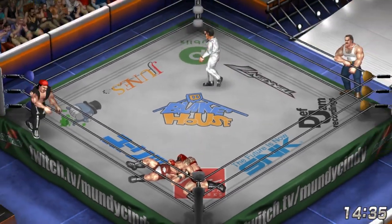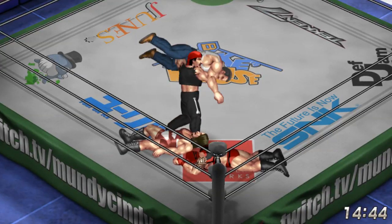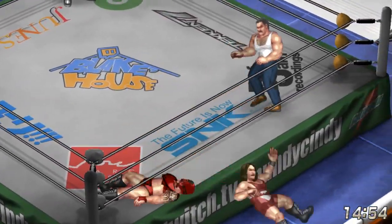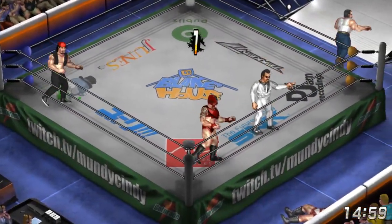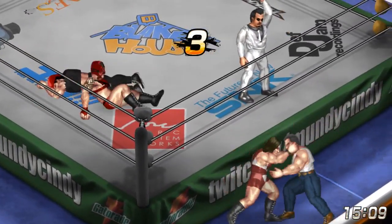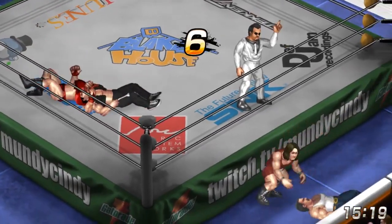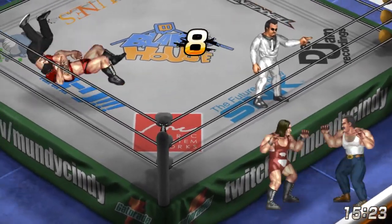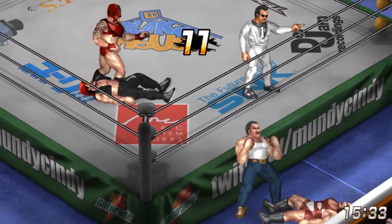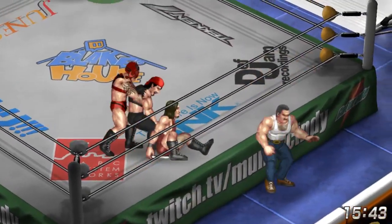COLBY caught in that mount position, and sleeper hold locked in. Satchwell able to make the save, scoop, and a slam. COLBY in excellent position. Oh my God, belly to belly overhead suplex. And that's going to clear out both aprons. 3, 4, 5, 6, 7. Hold on, suplex once, twice, 3 times, and COLBY just planted into the mat on the outside.